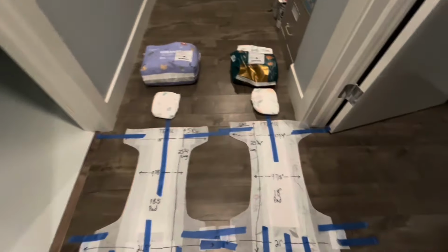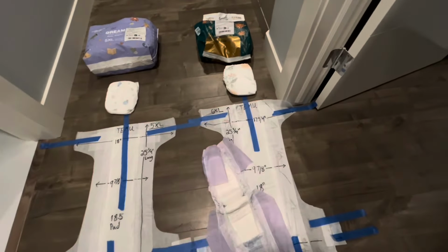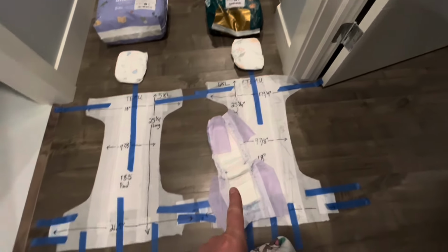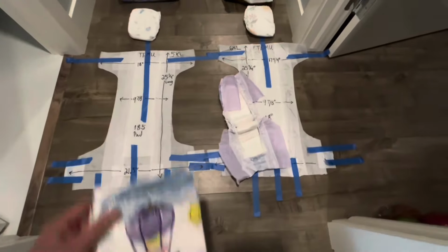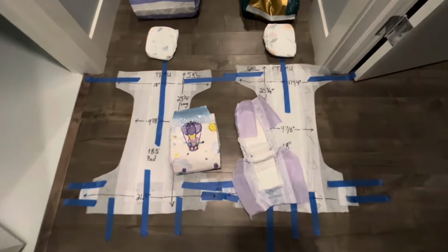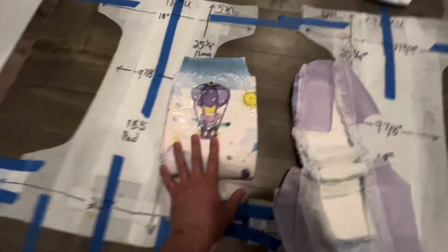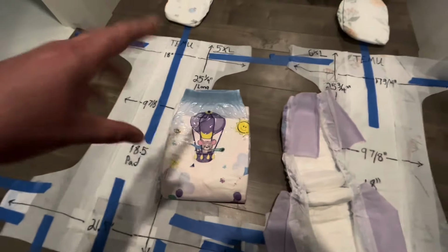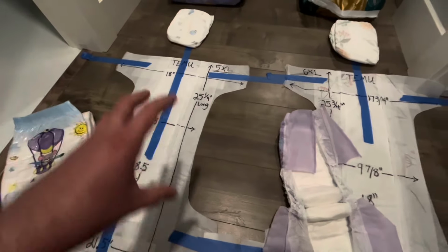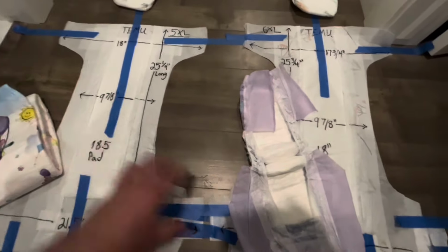So what I'm gonna do is measure the length of some diapers that most of us in North America can get our hands on. So this is the Rears Daydreamer. We're gonna see how this compares in length to the Temu diapers, just so we can get an idea how big the Temu diapers actually are.